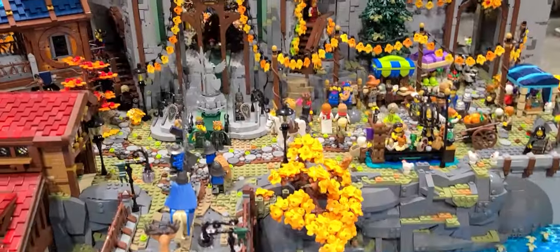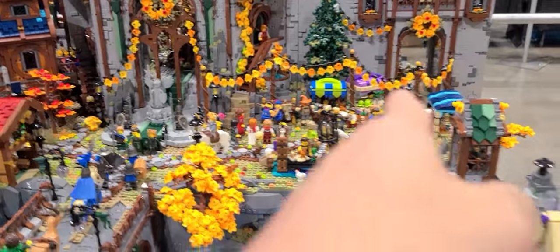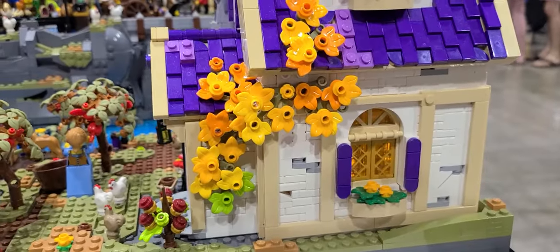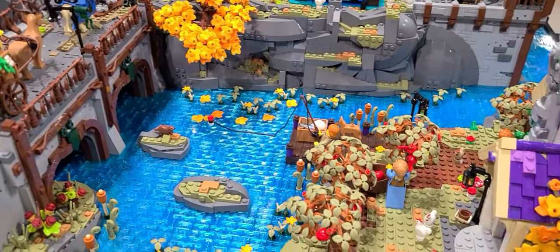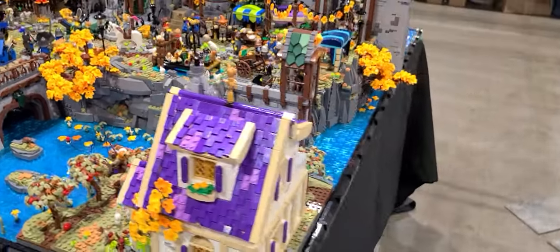Look at all of the details here, guys. This is amazing. Fun festival. What do we got over here? Oh, right here. We got the home with the lights here, guys. Take a look. This is cool. Love the water effects. We got a fisherman down there. We got someone picking apples. And I'm just gonna keep going around.